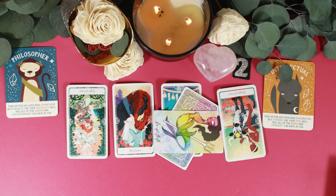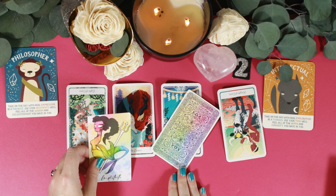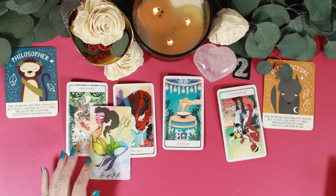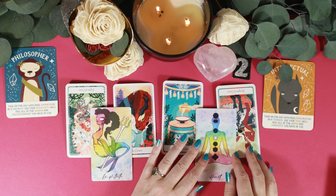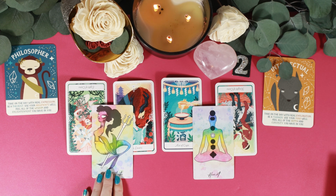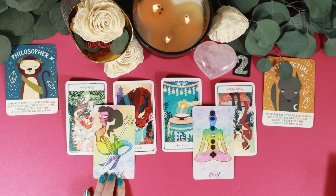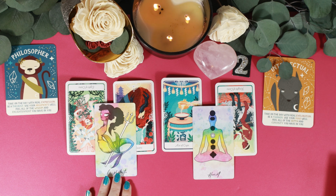Oh, look at this. Amphitrite, sorry. And then we've got Heart. So I love both of these cards for you. Heart is a chakra card. Amphitrite is a goddess, Queen of the Sea. The sea calls to you to be fluid and adapt to the things happening around you. You can't change the things that make you uncomfortable, but you can and will adapt. It's a matter of survival, and you will survive.